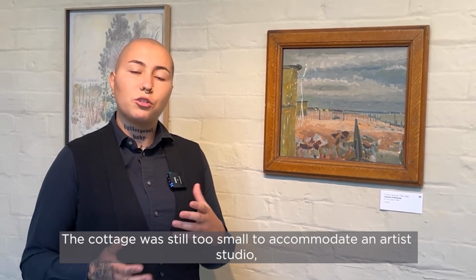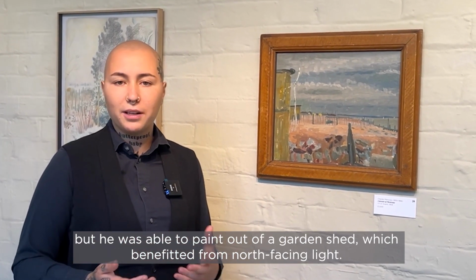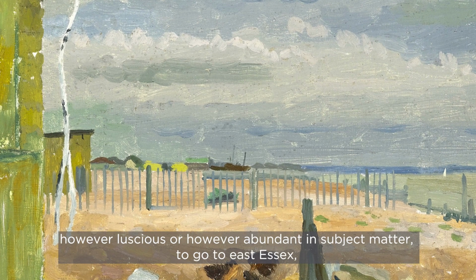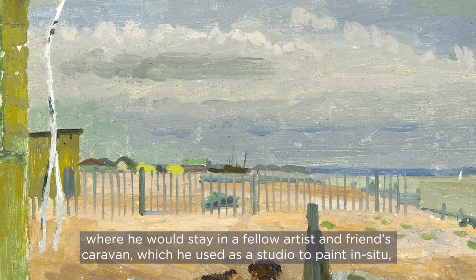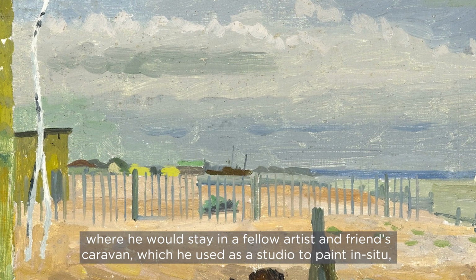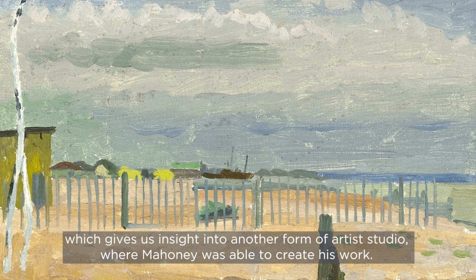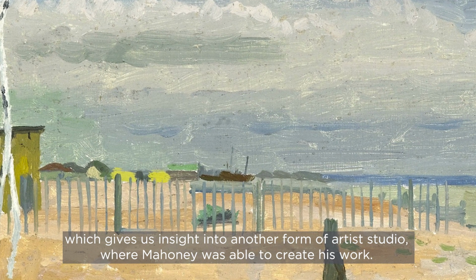The cottage was still too small to accommodate an artist studio, but he was able to paint out of a garden shed which benefited from north-facing light. About once a year, Marney was able to leave this confined space, however luscious or however abundant in subject matter, to go to East Essex, where he would stay in a fellow artist and friend's caravan, which he used as a studio to paint in situ. And this is what we can see here in this painting entitled Caravan at Pevensey, which gives us insight into another form of artist studio where Marney was able to create his work.